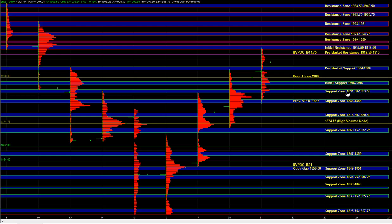So that being said, let's see where the short-term buy side can really hold it up, and then see what kind of reactions we can get at the resistance zones, and we'll take it from there.